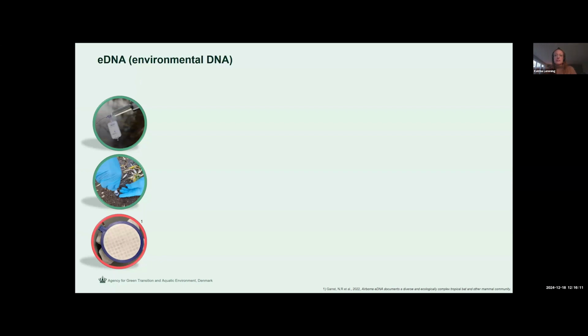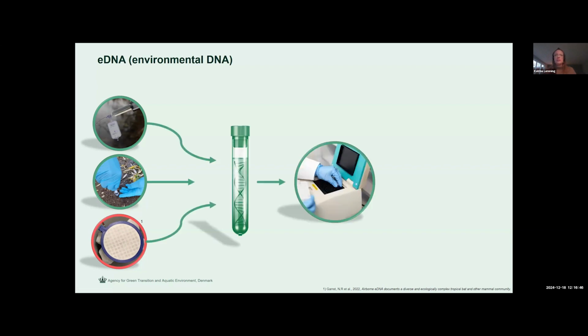Firstly, I would like to outline what eDNA is. eDNA is an abbreviation for environmental DNA. So that means DNA remains from animals or plants or bacteria or whatever, which can be found in various media. It could be water, soil, or even air. The latter method is still being developed, and it's most secure to use in closed or semi-closed environments, to my knowledge.